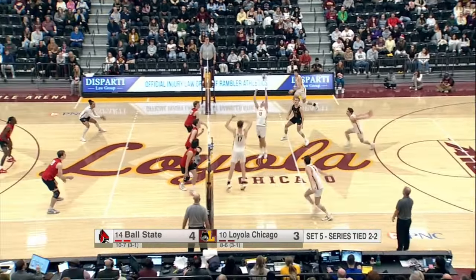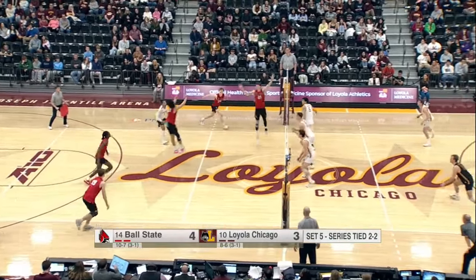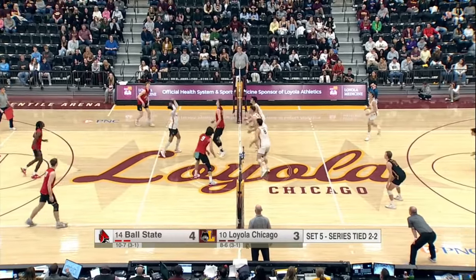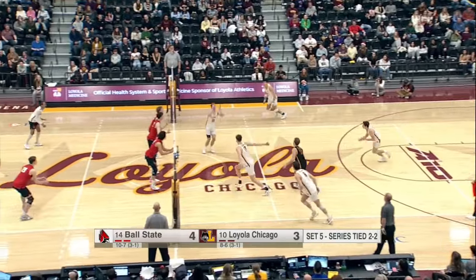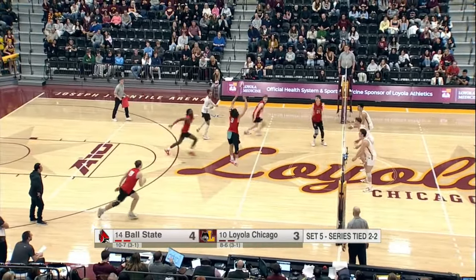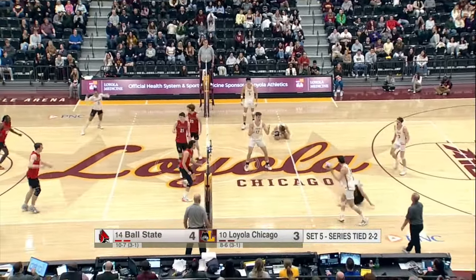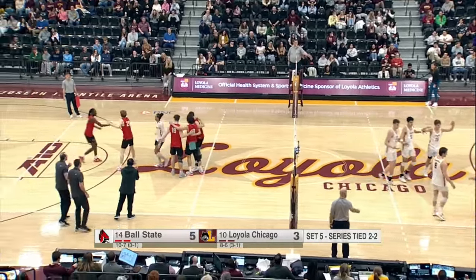Off the floor by Gentz. Far side, Truby and Davazucheva. Here's Rogers, blocked right back. Rogers will try again off the block. From the back row, it's Brooks. Sliding there was Cameron Gray, and Davazucheva dug off the floor by the setter, Magnin. Point Ball State, as they couldn't do it twice with Matt Oakley.